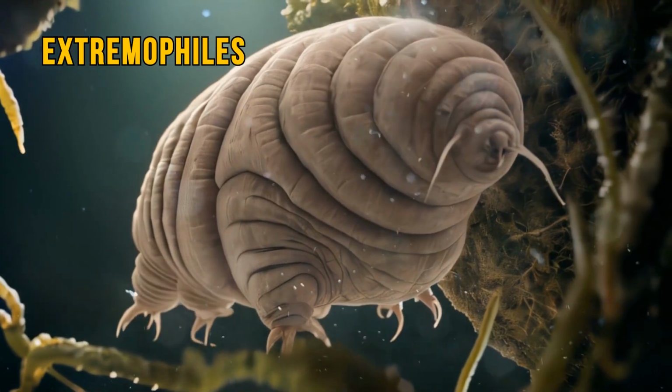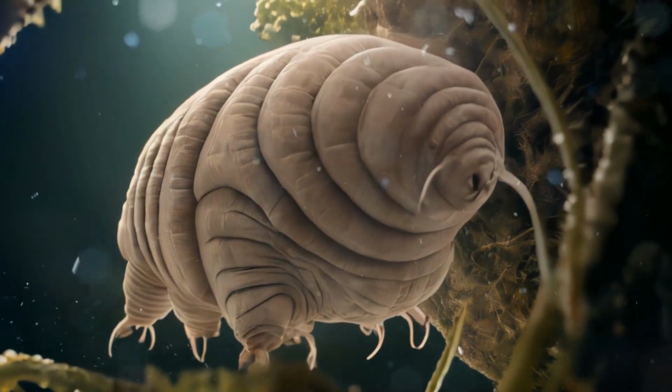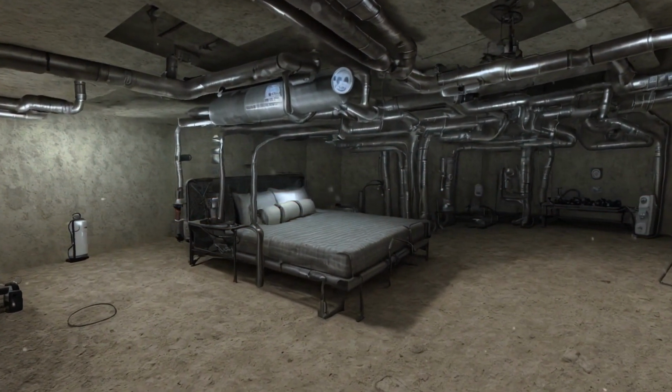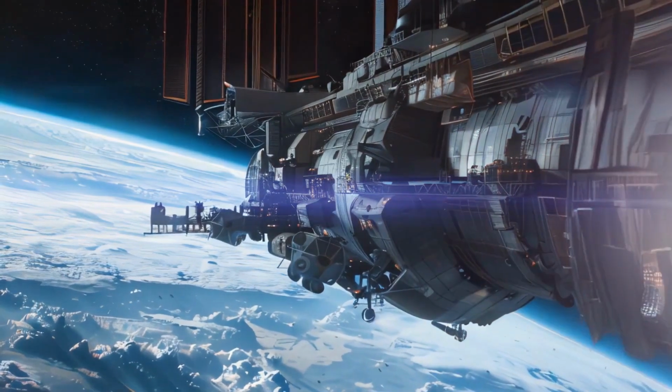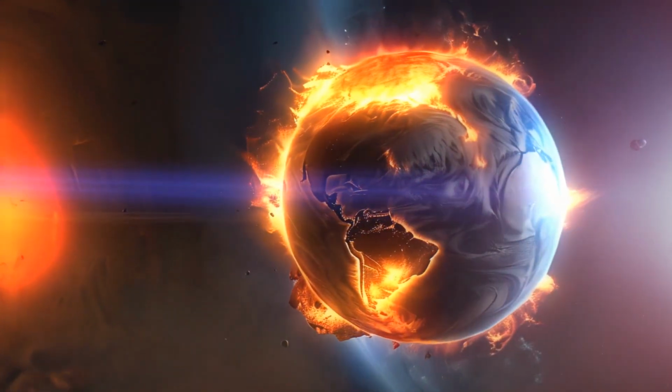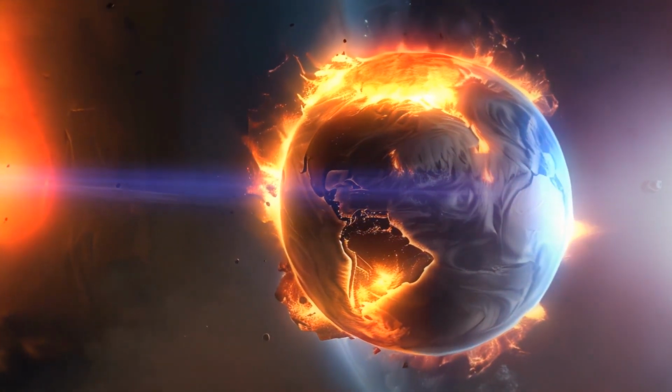Probably just some extremophiles, these organisms that survive in harsh conditions like hot springs or deep undersea vents. As for humans, we could all lay low in underground bunkers until things clear up, or build multiple space stations that could fit us all. Yeah, right. The chances of all volcanoes erupting at once, though, are very slim.